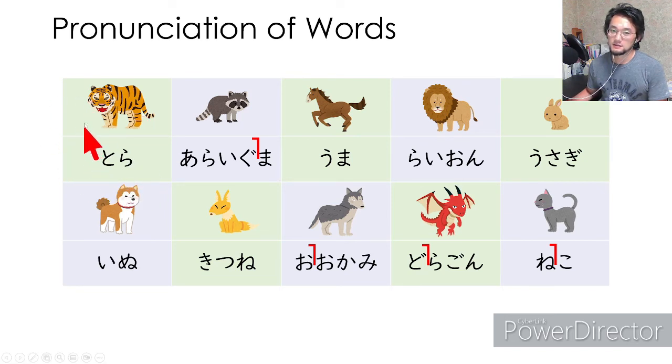Tora. Araiguma. Uma. Lion. Usagi. Inu. Kitsune. Ookami. Dragon. Neko.